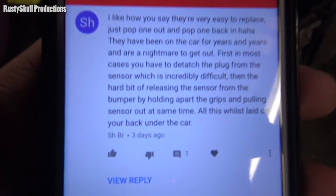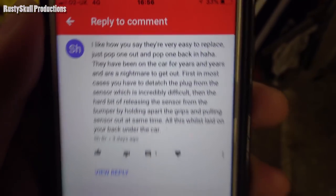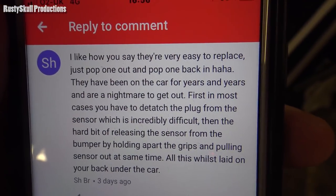So there. I like how you say they're very easy to replace. Now this, by the way, is going on about the parking sensors on the Jaguar X-Type. I did a video on how to replace the parking sensors. It says here, I like how you say they're very easy to replace. Just pop one out and pop back in, haha.